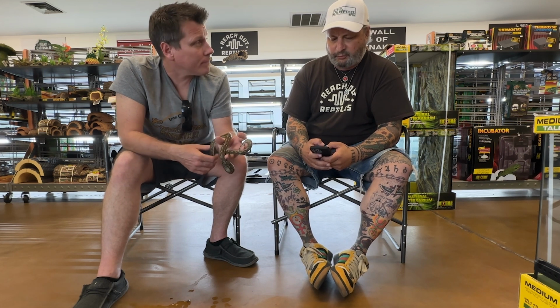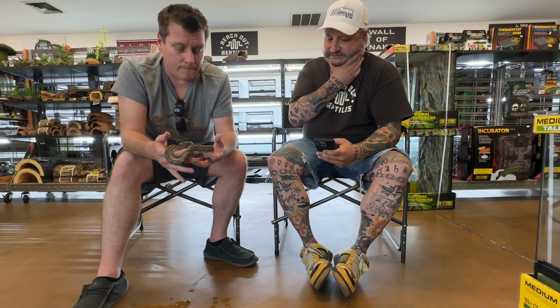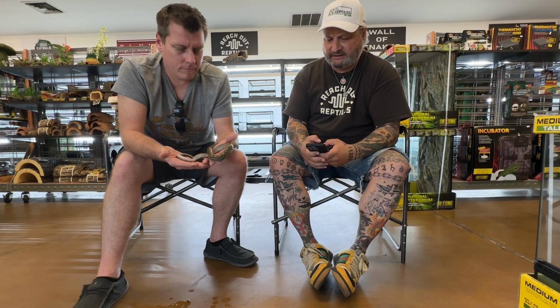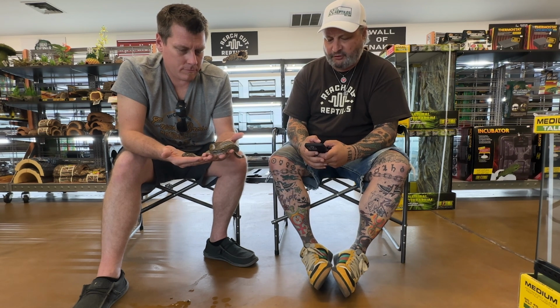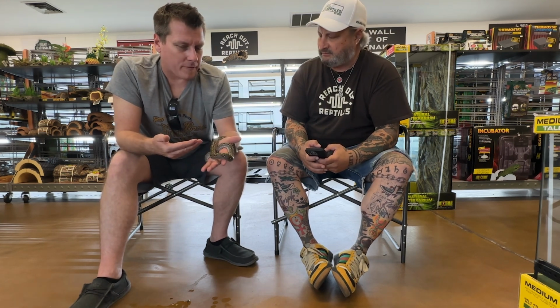Feeding super dwarf retics, free tip Friday, which I assume was one of your videos. What is the general growth rate for a properly fed super dwarf retic? I know there will be other factors, but just in general. Okay, this is a super dwarf anery. It looks awesome. How old is this animal?